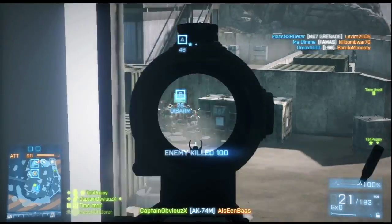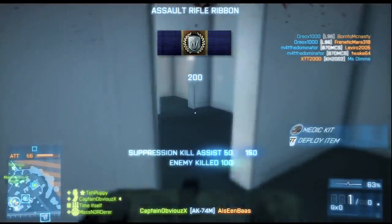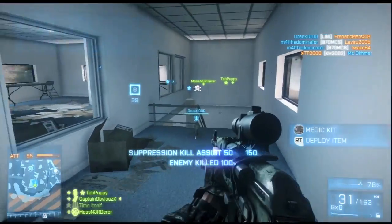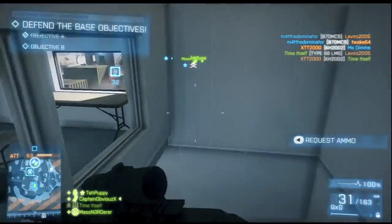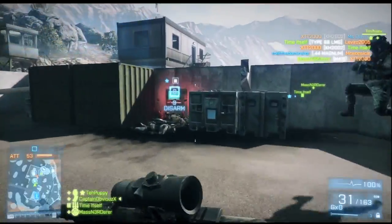To me, the AK-74M is one of those rifles we can only use at medium range. Its rate of fire is too low for close range combat, and its vertical recoil is a little too high for longer range combat. So I like using it right at medium range, and I feel that's where it is best being used.